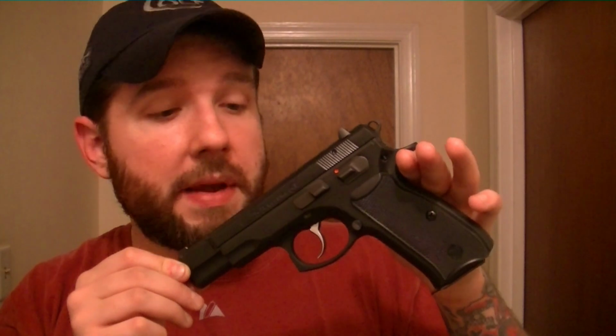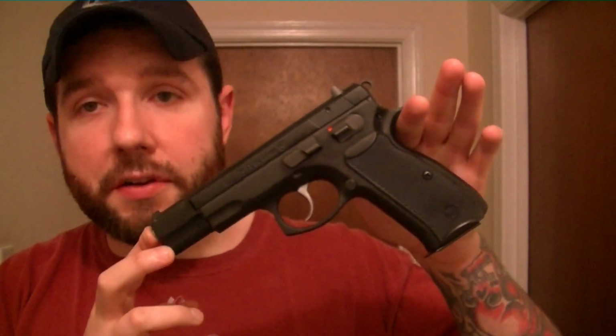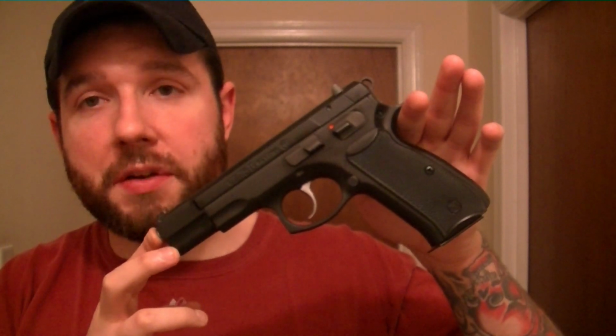I haven't shot them side by side in quite some time, but I would like to take them out again to make that comparison, because I actually think that this pistol, if it's not just as accurate as a Sig P226 9mm, it's more accurate than it. I shot a Glock 17 alongside of it today, so that accuracy comparison is very fresh in my mind.